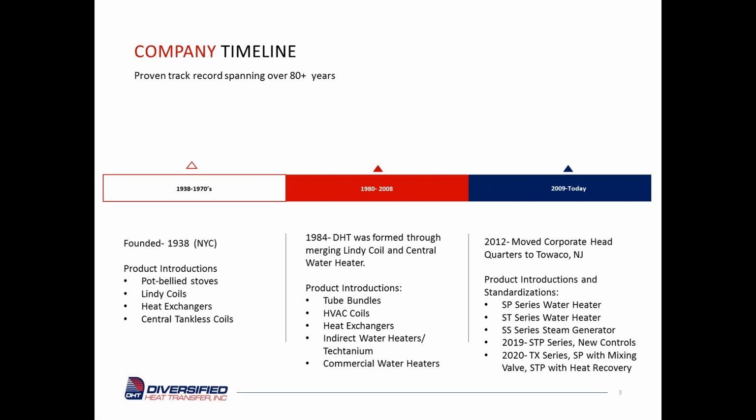Just a little bit of a timeline for the company. It actually goes back even before 1938, but for purposes of this presentation, in 1938 we were making coils for potbelly stoves. The Lindy coils were being introduced at that time, shell and tube heat exchangers, and we had the formation of central tankless coils. Fast forward, 40 years of operating as two separate companies, Lindy Coil and Central Water Heater Company in New York City, formed Diversified Heat Transfer in 1984.